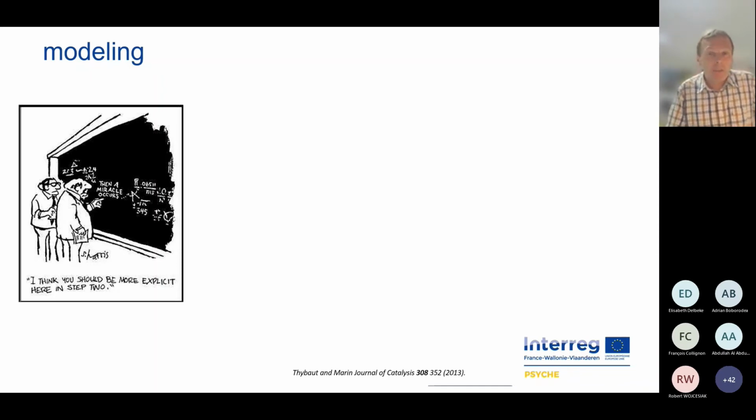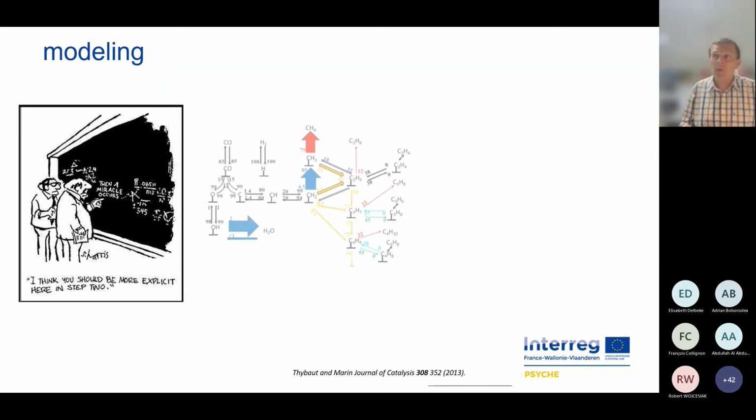Think of a chemical reaction, a chemical reactor. You have the reactants entering the reactor, flowing through, reacting, potentially on a catalyst, being transformed into some products. Well, in that case, a kinetic model, illustrated here for Fischer-Tropsch synthesis, can describe how the carbon monoxide and the hydrogen start interacting with the surface, and how the molar fluxes go through the reaction network.